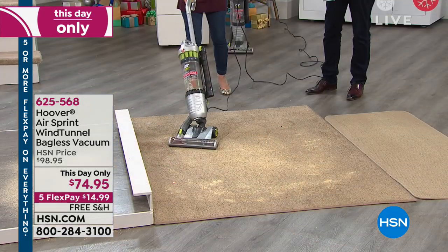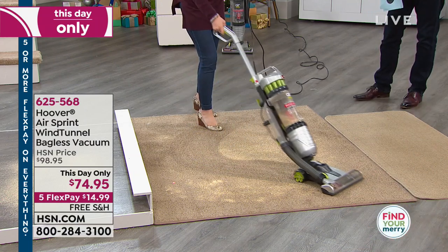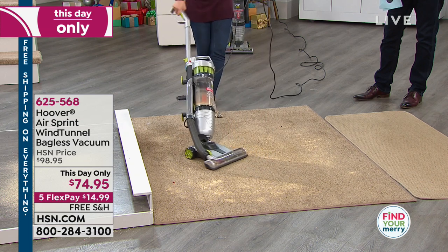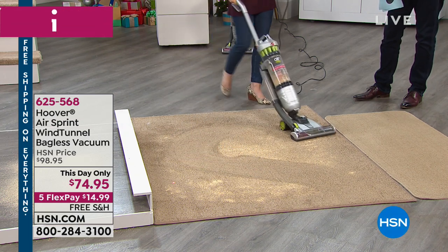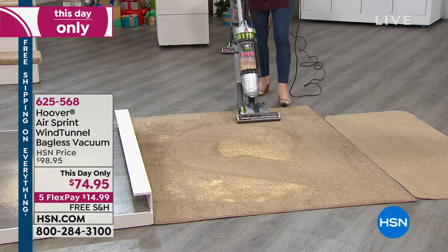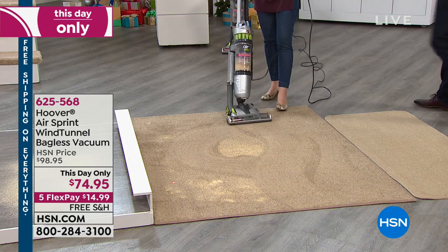I'm not a car person. Power steering. Look at this. What a steal. Turning and twisting around the furniture, around your husband's slippers. I mean, look, it's easy. Easy maneuverability because it only weighs 10 pounds. As you can see, this is a this day only for $74.95, the lowest price in our history.